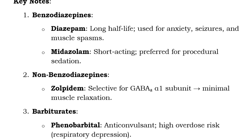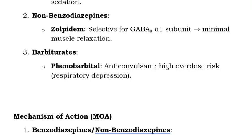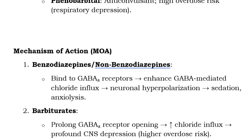Okay, and barbiturates, again phenobarbital, an effective anticonvulsant, but with a high risk of respiratory depression and overdose. Why is that such a concern with this class? Well, compared to benzos, barbiturates have a less predictable dose-response curve. They can cause really profound CNS depression, including breathing, even at doses not far above the therapeutic range. So much less forgiving, requires very careful dosing and monitoring. Absolutely essential.